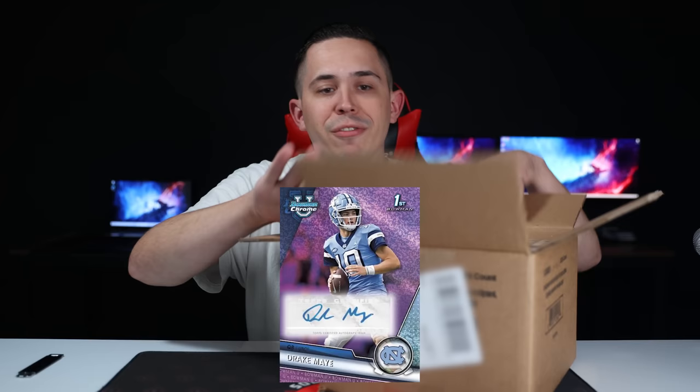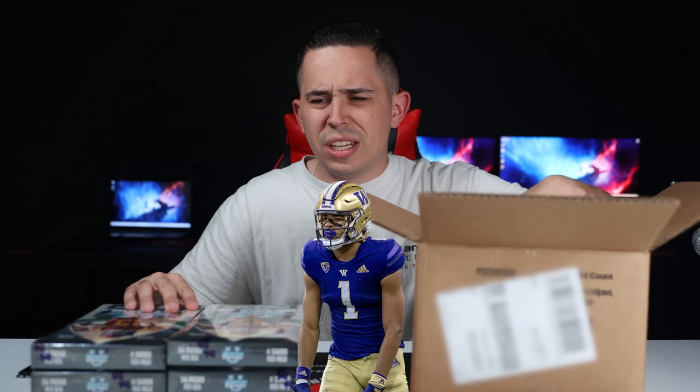Guys that have not been in any licensed product so far, Shedeur Sanders, Travis Hunter, Marvin Harrison Jr., and many others. Drake Maye's first card is in here, QB for North Carolina. The wide receiver, is it Nabers? The kid for LSU, I think, is going to be a big receiver. The kid for Washington, Odunze? Rome's his first name, Rome?